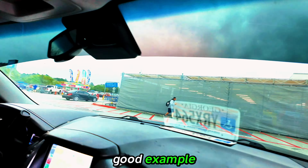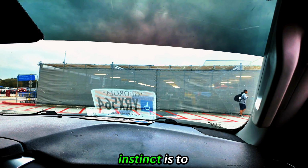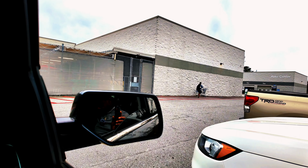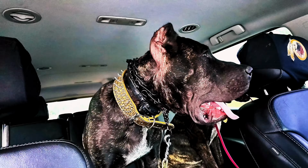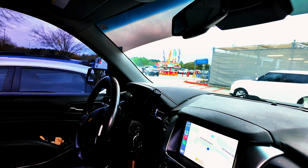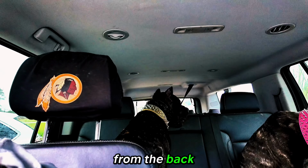Now, here's a good example. You're going to see a guy walking past. Then I go back to the pressers. They're just watching him. This is their instinct. It's to guard and protect, right? He's watching him no matter what. And once he no longer thinks he's a threat, he'll look off to the next thing. They're looking at a lady walking over there. And now he's going to watch everybody from the back.